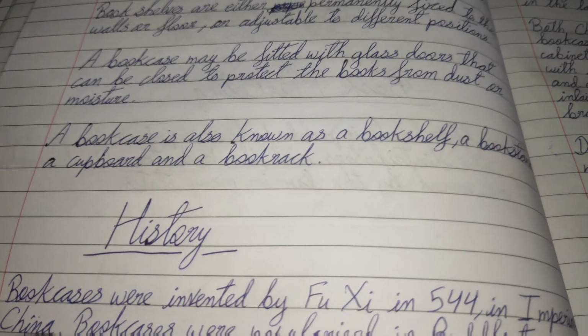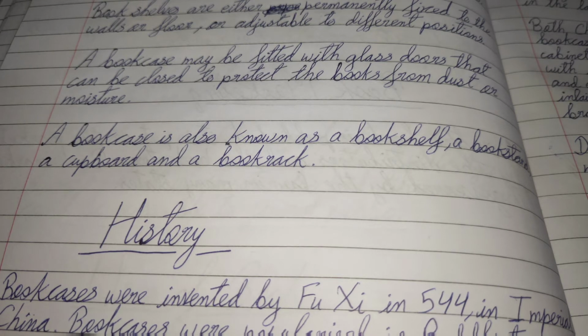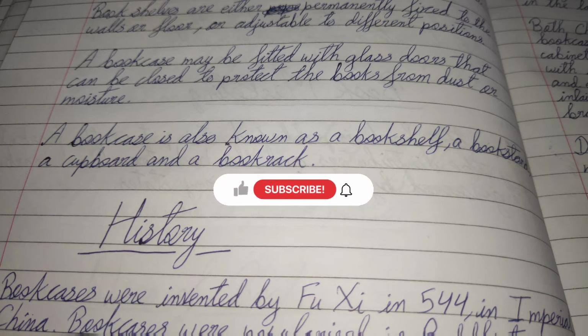A bookcase may be fitted with glass doors that can be closed to protect the books from dust or moisture. Bookcase doors are almost always glazed with glass so as to allow the spines of the books to be read. Especially valuable rare books may be kept in locked cases with wooden or glazed doors. A small bookshelf may also stand on some other piece of furniture such as a desk or a chest.